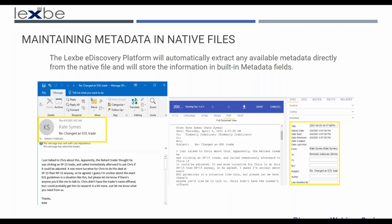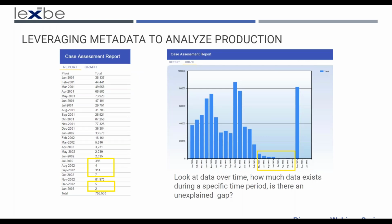Okay, so now that we've laid the foundation, we got the metadata, it's in the system, it's ready to go, then now at the push of a button, you can start to generate all kinds of reports. And here's one example where we're looking at data over time, and we are seeing it in tabular form here and in graph over on the right. And we're looking at just the count, and nothing else. And you look at the relevant period for this case.